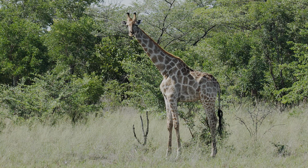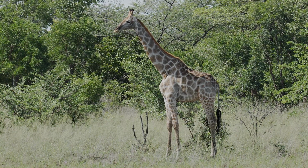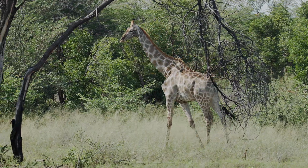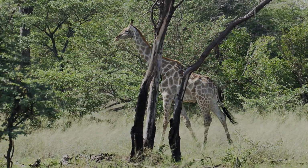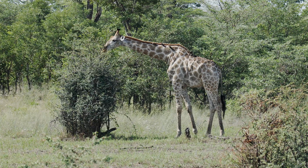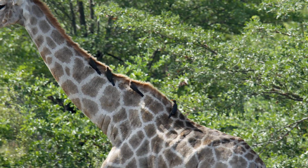Giraffe, unique animals and a favorite of visitors to the national parks. Difficult to imagine that giraffe have got the same number of vertebrae in their neck like human beings. They don't seem to feel pain in their tongue when stripping off leaves from thorn bushes.